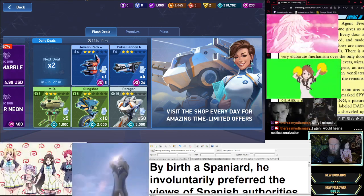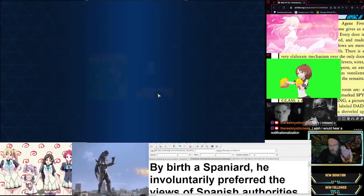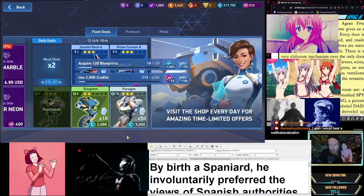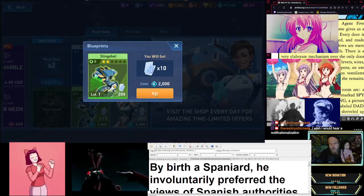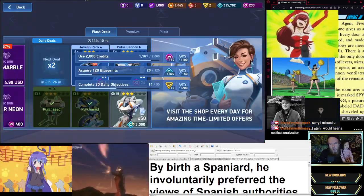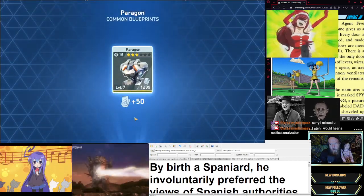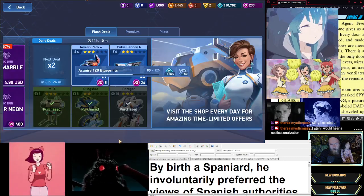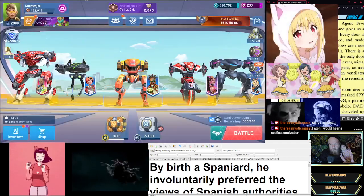Javelin rack blueprints. I'm definitely getting the MD blueprints. I got it. Okay, and I don't want to skimp on these guys, maybe. Give me some Paragon blueprints. I need to go back to my hangar and see.